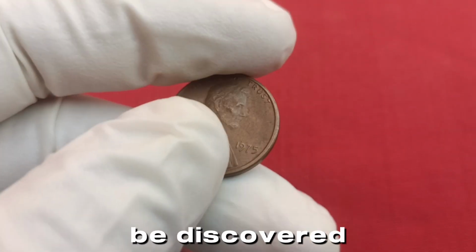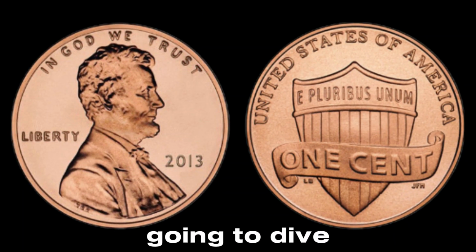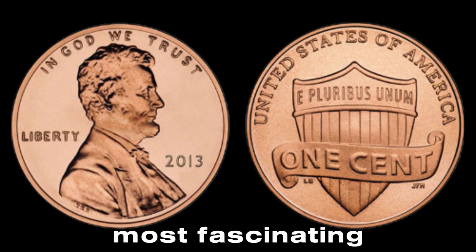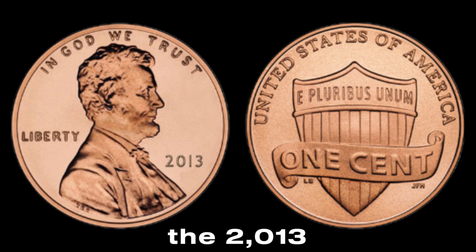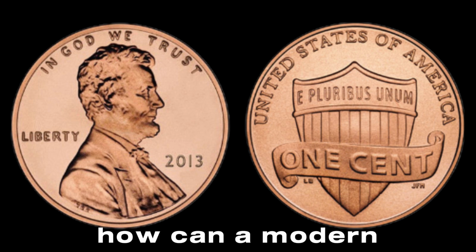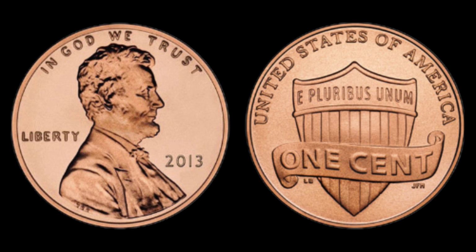Today, we're going to dive deep into one of the most fascinating and valuable pennies to have ever graced American wallets, the 2013 US 1-cent coin. You might be thinking, how can a modern penny be worth millions? Well, stick around, because you're about to learn everything you need to know about why this humble little coin is worth a jaw-dropping $5 million.